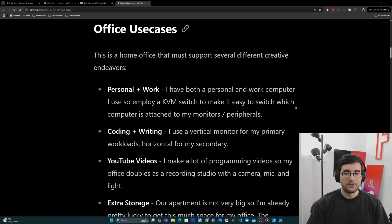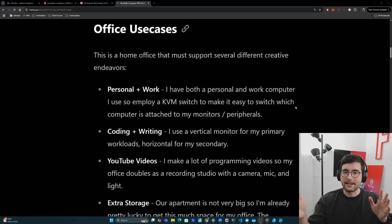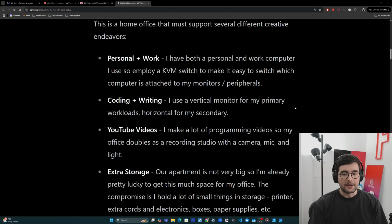The next is it needs to do coding and writing. I use a vertical monitor for my primary workloads and my horizontal monitor for my secondary workloads. Typically things I'm focused on and producing are on the vertical, and things that I'm kind of referencing are on the horizontal.